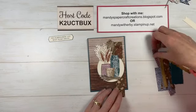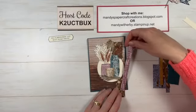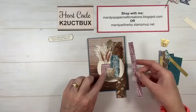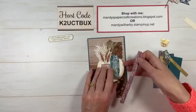Okay. And then we do have a bit of purple. We've got some grey. Well, this Blackberry Bliss would go in, coordinate with the pot, wouldn't it? So we had a little strip of that in there somewhere too.